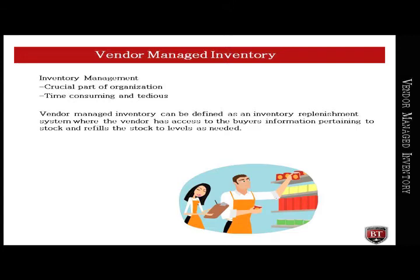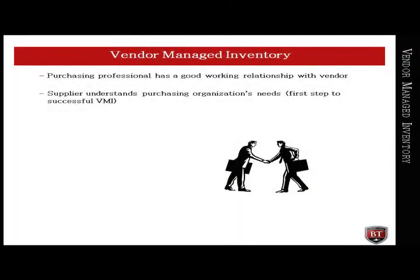Vendor-managed inventory can be defined as an inventory replenishment system where the vendor has access to the buyer's information pertaining to stock and refills the stock to levels as needed. When implementing a VMI system, the purchasing professional must have a good working relationship with the organization supplying the service, the vendor. The supplier must also have an accurate understanding of what the purchasing organization's needs are. This is a first step to a successful VMI program.